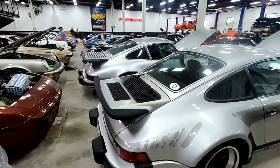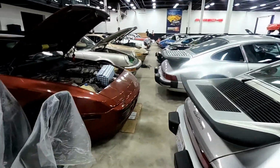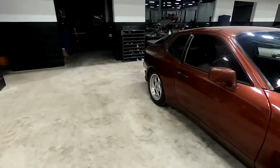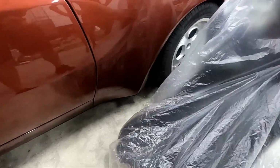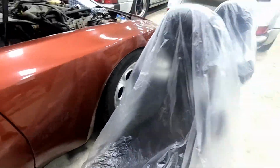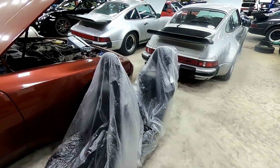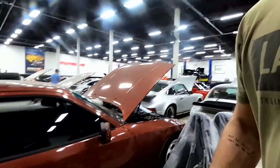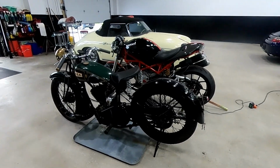It's just insane, how many air-cooled Porsches they have in this place at one time. These look like GT3 seats. They could be, who knows? Yeah, I think they are. That's probably why they're covered. I can't see the logo, but usually there's a logo on them. I'll take you upstairs and show you Chuck's 68.